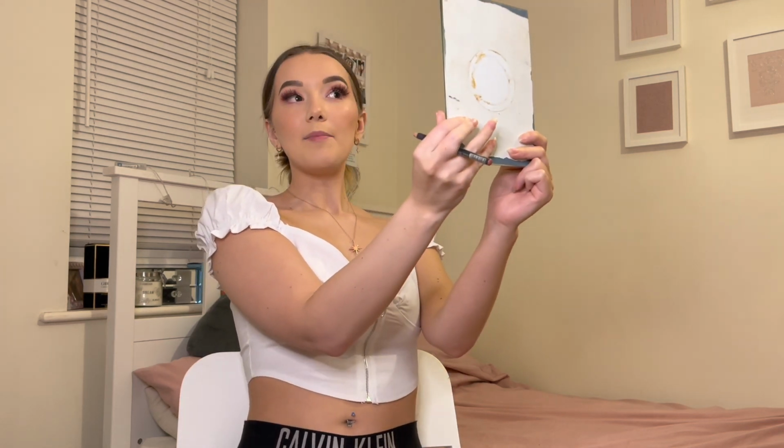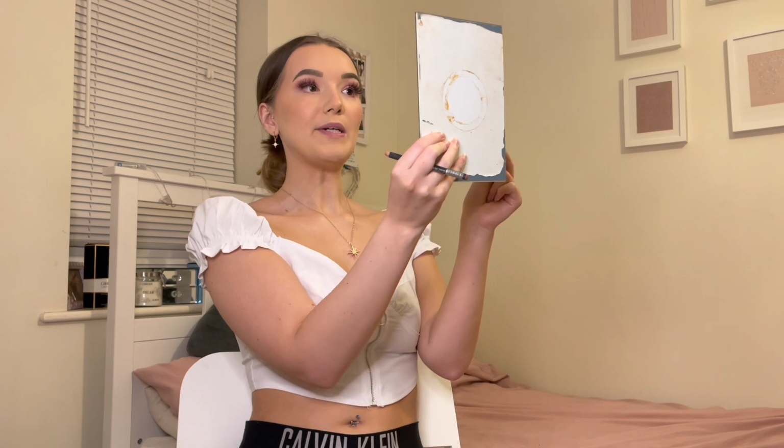Also in between, obviously, I put a little bit of mascara on the bottom lashes, and I took my brush that I used for my eyeshadow and I've just slightly brought down the pink under my eye as well, just because I feel like it brings a little bit more to the eye instead of just leaving it on the top. It's nice just to blend it around as well.